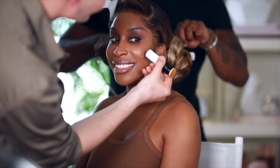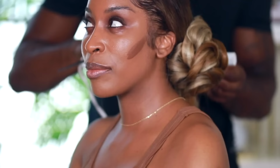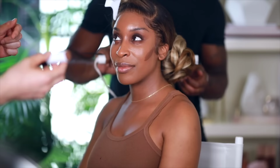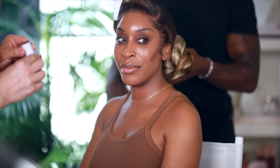Now, the way you were normally taught is to suck in the cheeks. Go ahead. So the way that you were normally taught was to do it down here. The new way that I'm declaring is the soft sculpt way, which is to do it slightly higher, so that you're not dragging the face down and elongating it, but rather lifting the face a little bit. Also not going too close to the laugh lines. It's a new technique that I do.